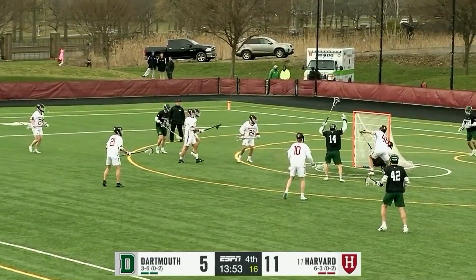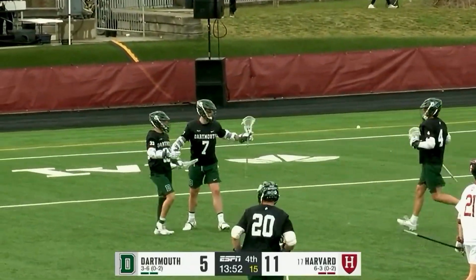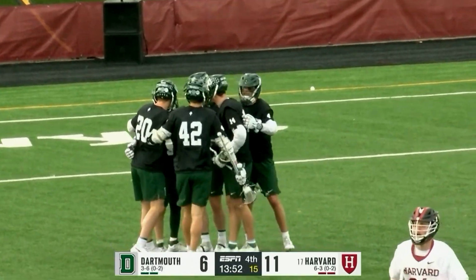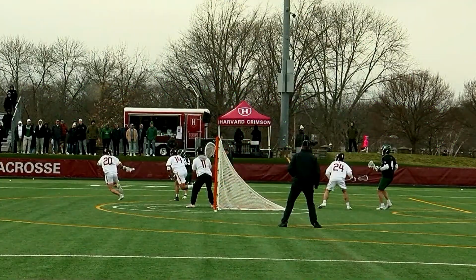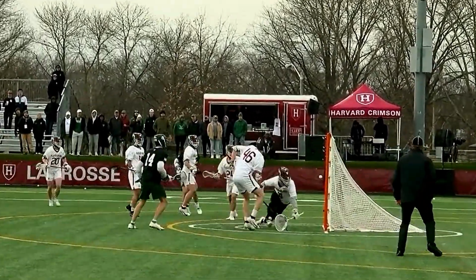In front, McGill tries to go behind the back, and he sneaks it in. First of the day for Dartmouth's leading scorer. And the Big Green do have back-to-back goals for the first time today. The lefty posting up on the right side. Very unique delivery here. He goes behind the back-ish.